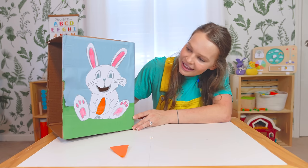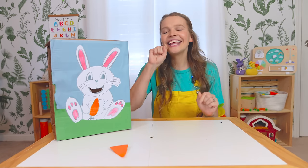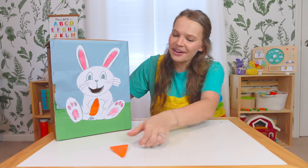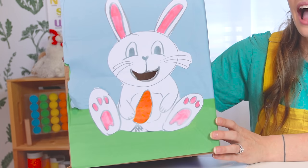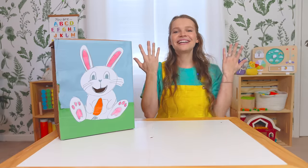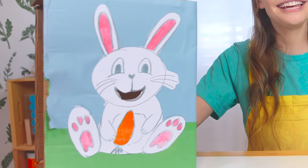Bunny, how are you feeling? I would like one more, please. All right, Bunny would like one more carrot. One more carrot. Okay, Bunny, you ready? Yum, yum, yum. Oh, wow, says Bunny. I feel full in my belly. I'm all done. Bunny's all done. All done. Great job, Bunny. Thank you for feeding me.